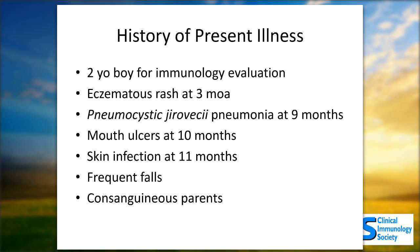At 10 months of age, he developed mouth ulcers, and at 11 months of age, he was treated for another skin infection. The mother noted that he had normal growth, but he did not start walking until 14 months of age, and he falls more frequently than his older brother. There is no family history of immunodeficiencies or recurrent infections. The parents are consanguineous. They are second cousins once removed. There is an older brother who is healthy, and mother has had 3 previous miscarriages.